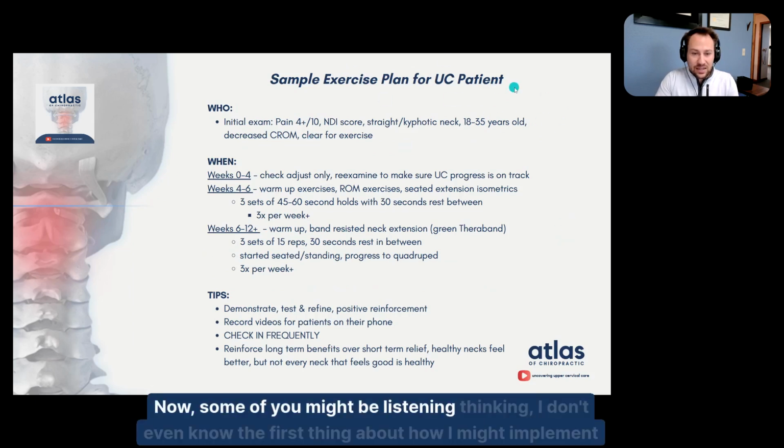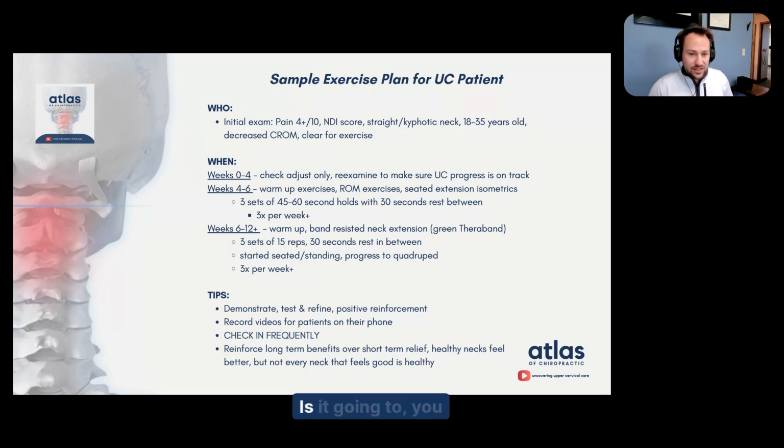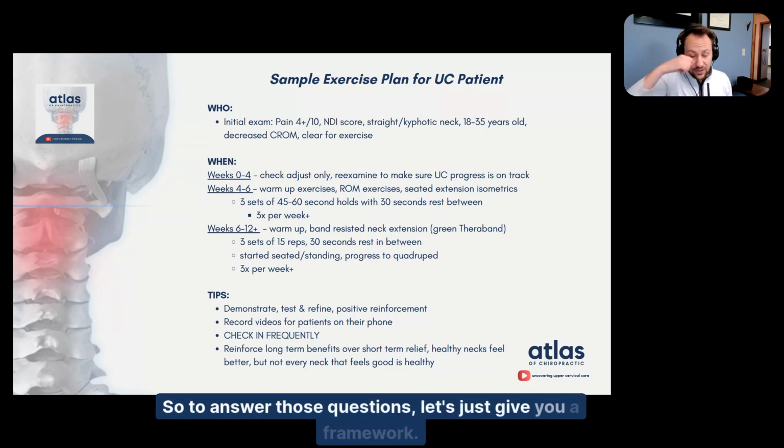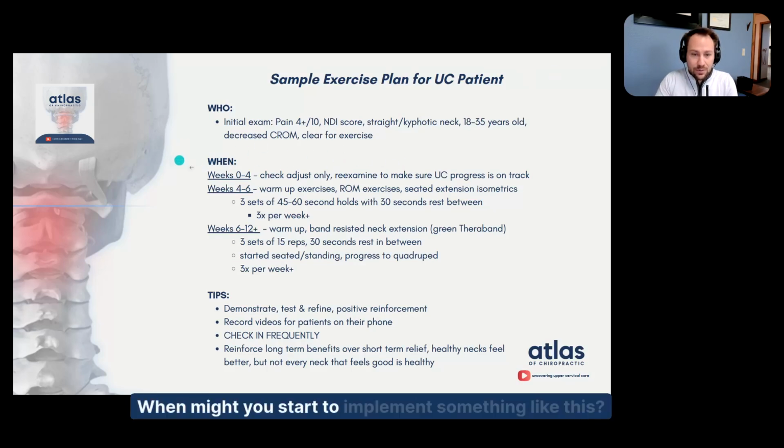Now, some of you might be listening thinking, I don't even know the first thing about how I might implement something like this. Are those exercises going to upset their adjustment? At what point in the process would I start to do something like that? So to answer those questions, let's just give you a framework. There are some ideas to think about. When might you start to implement something like this?